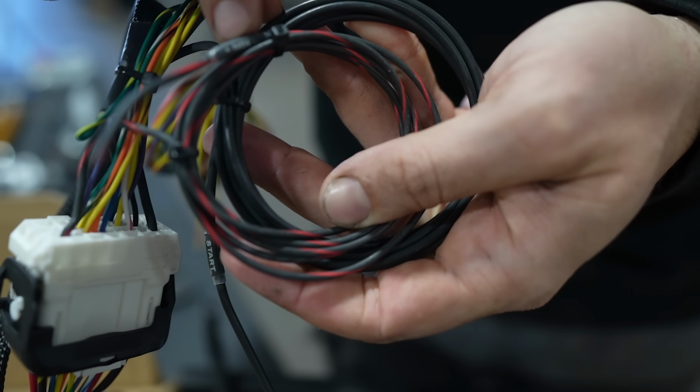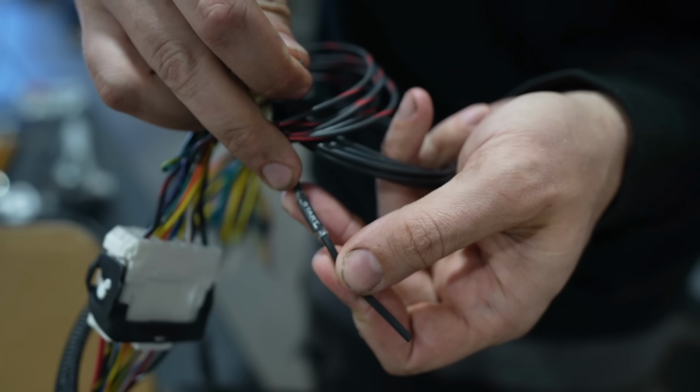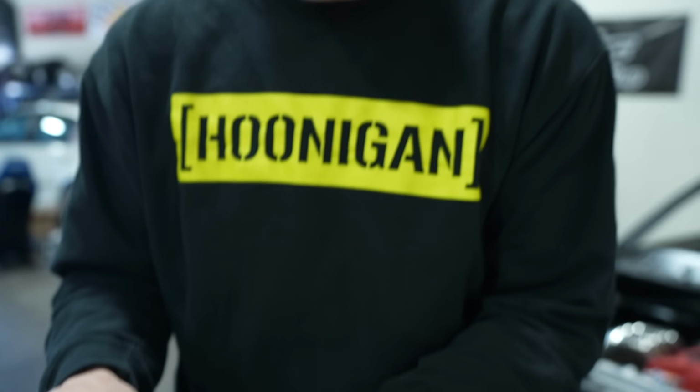Ignition, power, right? So we power this, and then this is to start. We hit this with power, and it cranks the engine. Boom. That's really all you need to actually power the whole harness. They make it super, super easy.